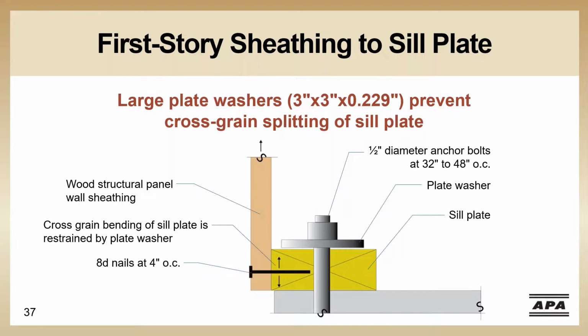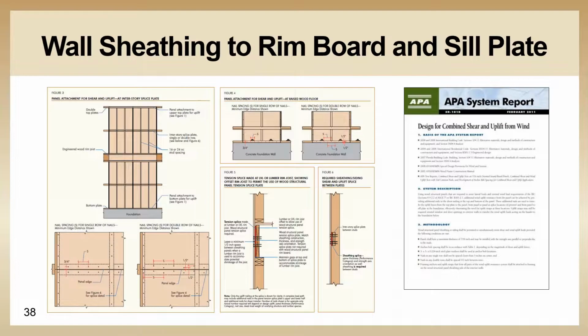Again, this detail is taken from our Building for High Wind Resistance publication and exceeds the minimum code requirements and typical APA recommendations. If anyone is interested in the details we just reviewed, I recommend you download the system report displayed here, which is available on our website. It gives information related to the use of wood structural panel wall sheathing to provide combined shear and uplift resistance at these key locations.